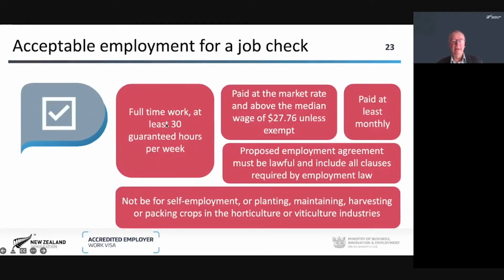Acceptable employment for a job check. We define what is acceptable employment for a job check. It must be full-time work, at least 30 guaranteed hours per week for the duration of the employment period. The remuneration for the proposed employment must be at the market rate for that occupation and at or above the median wage, unless it is for an occupation that is exempt as detailed in Appendix 14. The current median wage right now is $27.76 per hour, or the equivalent salary.